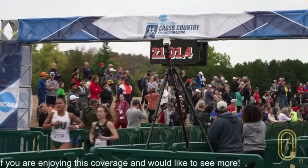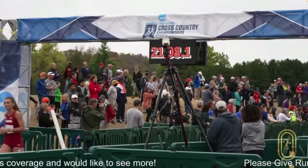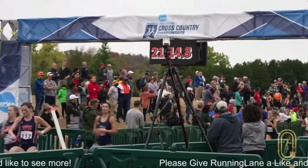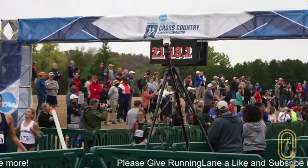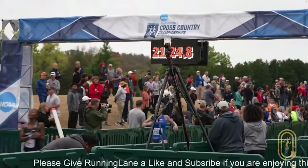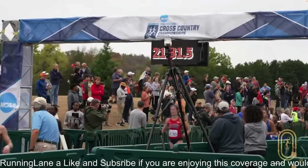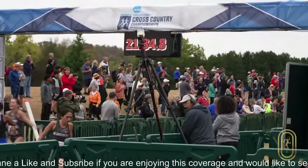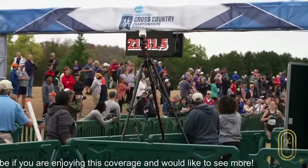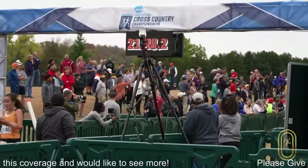Florida State with their 4th in. All right, Florida State has all 5 runners in now. All right, it's official. Lipscomb finishes 3rd with 58 points. Alabama wins with 20. Florida State 2nd overall with 43. Ole Miss is going to finish 4th with 70 points.